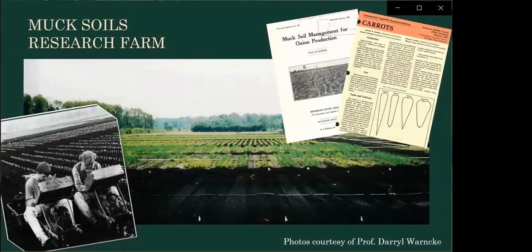For over 70 years, research was conducted at the muck farm on muck soil biology and chemistry and vegetable production in muck soils. Muck, similar to peat, has excellent water holding capacity, and its depth made it ideal for growing celery and onions, carrots, potatoes, head lettuce, and more. And here are just a few images of what the muck farm, and specifically the actual muck, looked like.